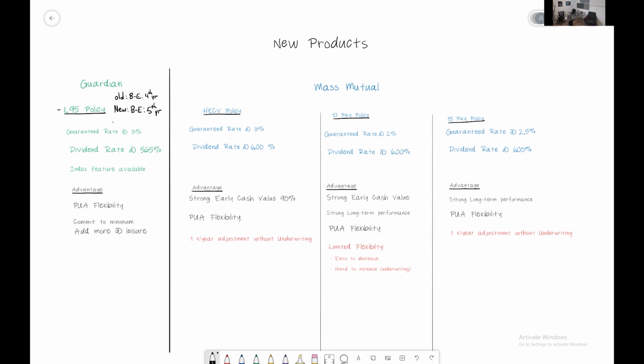So as we compare and contrast what is available with Guardian compared to MassMutual, I'm going to go through the pros and cons here. Here we go. So Guardian, all of their products, except for their 10-pay, but their L95 policy has a 3% guaranteed rate. The total dividend rate, however, is 5.65% for 2022. And Guardian does have the indexed feature available as well. I know we've looked at that before. I can certainly send you a video we have on that too.